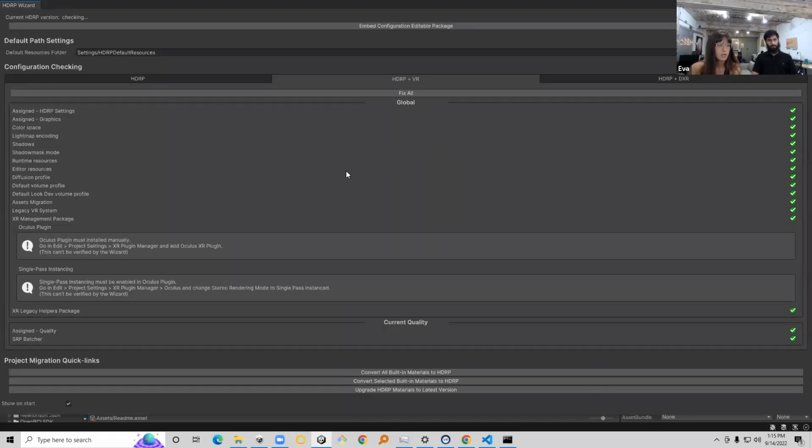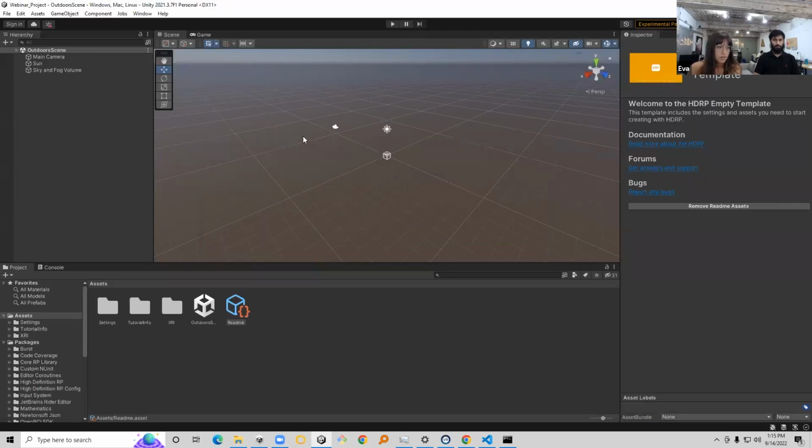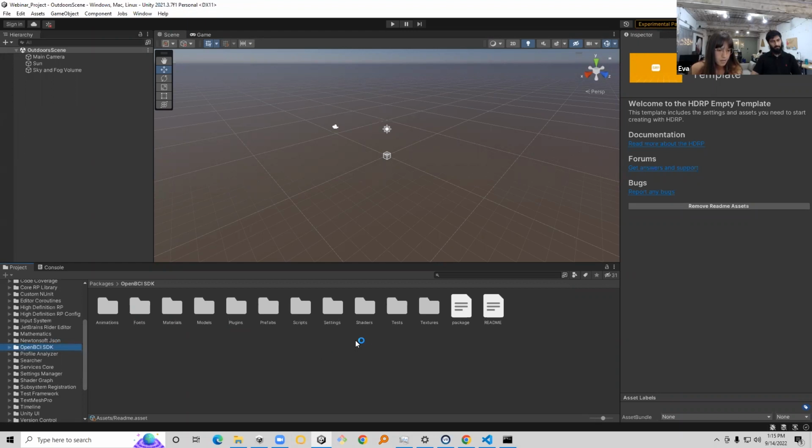Okay, so once it's finished fixing everything, you will see that there are no longer red icons telling me that something's wrong. So the project is ready to go. I can close the pop-up. I can close this too. Basically, what I did is I imported the OpenBCI SDK into my project, and I can now see it under packages. If you go to packages on the bottom left of my screen, where my mouse is, and you select OpenBCI SDK, we've added a few prefabs into this SDK.